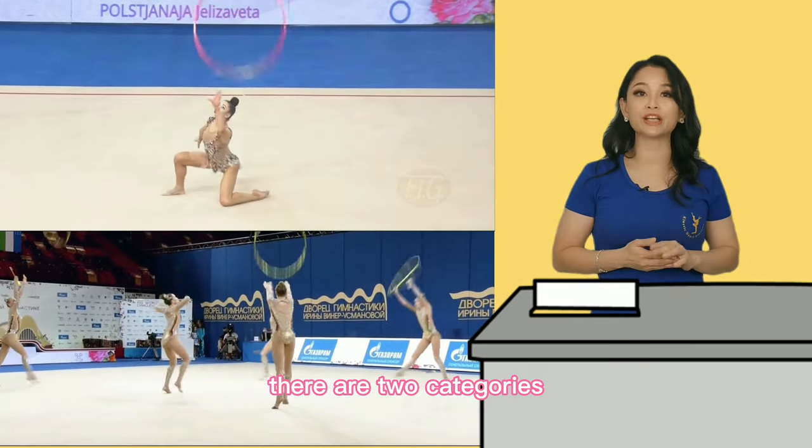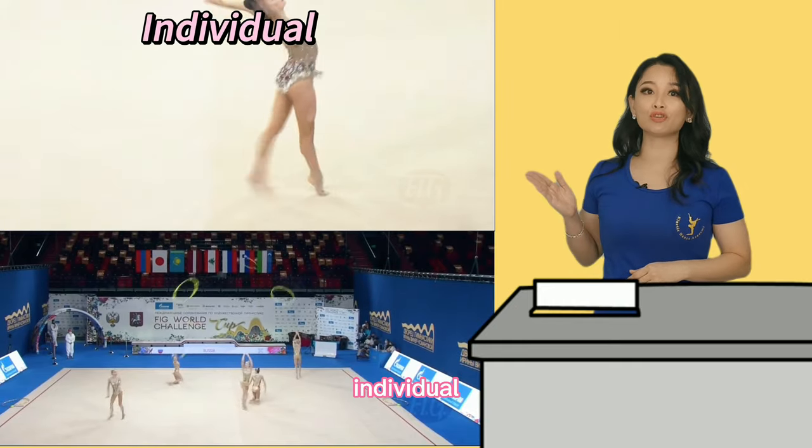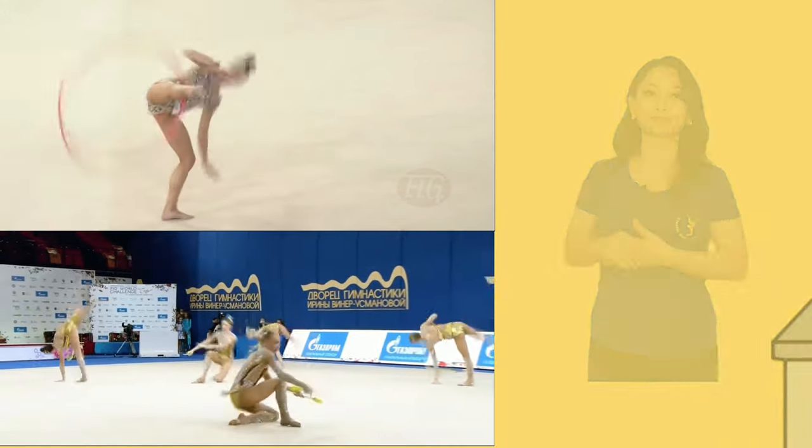There are two categories in rhythmic gymnastics, individual and group exercise.